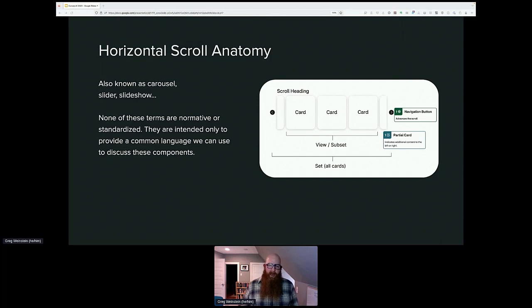And essentially, a horizontal scroll is a set of cards where not all of the cards are displayed at once. Many of the cards are concealed either to the left or to the right of the view or subset of cards on the screen at any given moment. And often you'll know that there is additional content because you'll have partial cards on the left or the right or both. Often you'll also have navigation buttons on the left or the right or both, and there'll be a heading on the horizontal scroll. So that's just a very quick overview of what this thing is that we're investigating.